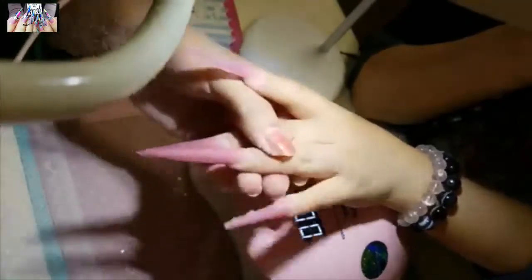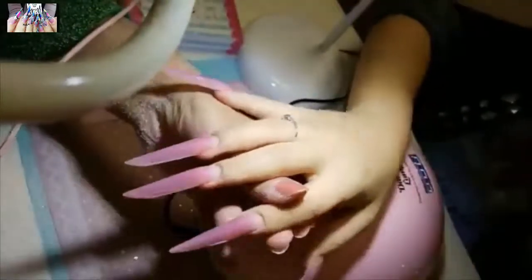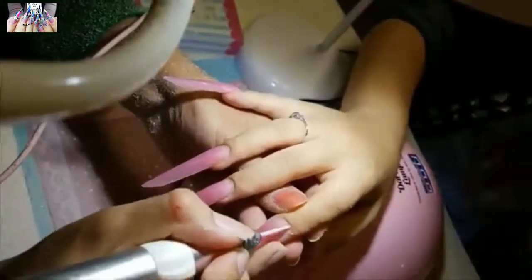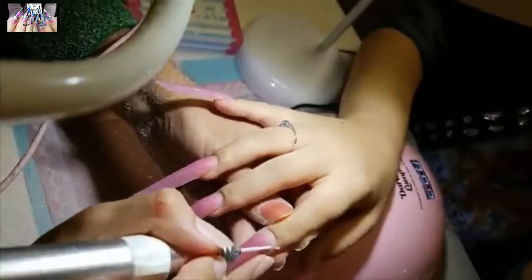So fast and so easy. Look at that. That cuticle is clean now. She snatched. Esther, we do have stiletto nail tips, and you can use them to shape coffin nails. You need to go through our video library and check them out, girl.